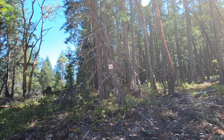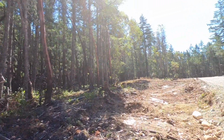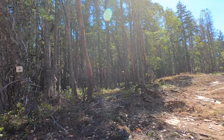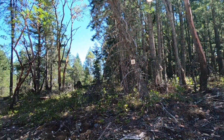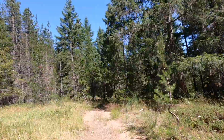Okay, so we did find where the trail meets up with the access road. Like the gentleman said, he suggested that you sort of lean left coming up the road, and sure enough, we've got a marker for the Great Trail. So even though that says private property, we're gonna head this way.